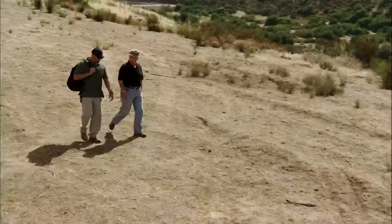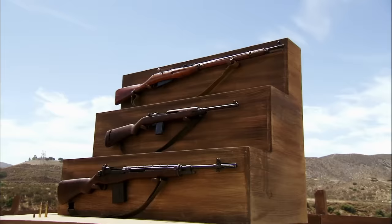So I decided to check in on Mike and Gary to see how things were going. We had all three weapons on location, M14, M1 carbine, and the Mosin. I wanted to feel these guys out a little bit, knowing in the back of my mind we will be competing in the near future.